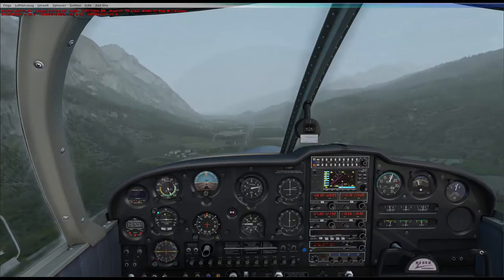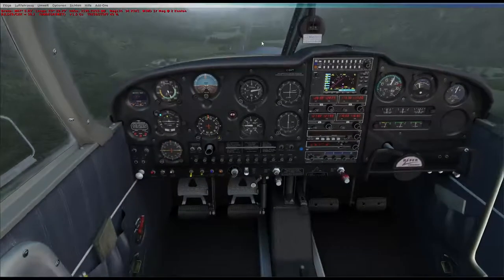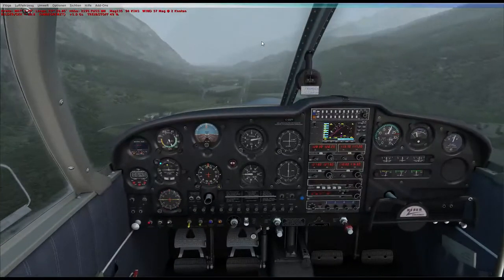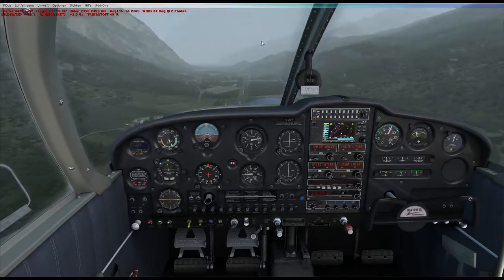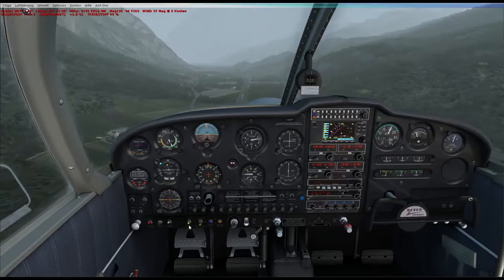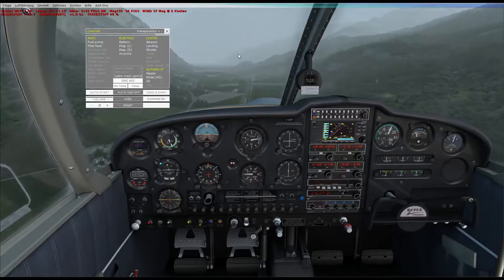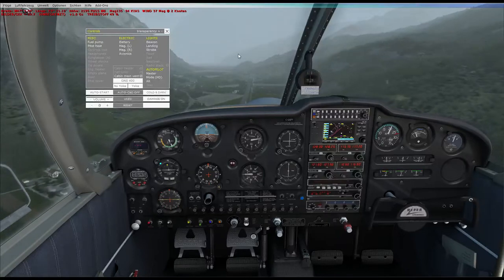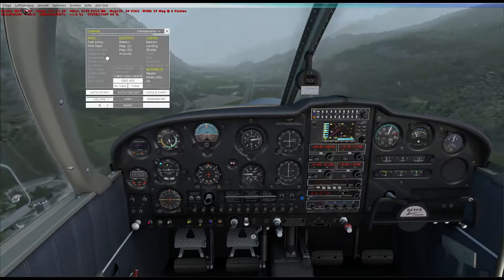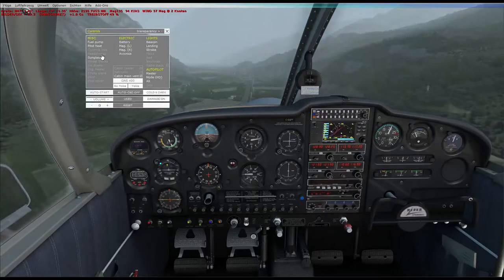Okay, so we are heading for Bad Ragaz now. We are going to make our landing preparations. We are at 2,000 feet. We are going to set the mixture full rich, fuel pump on. The lights should be already configured for landing.